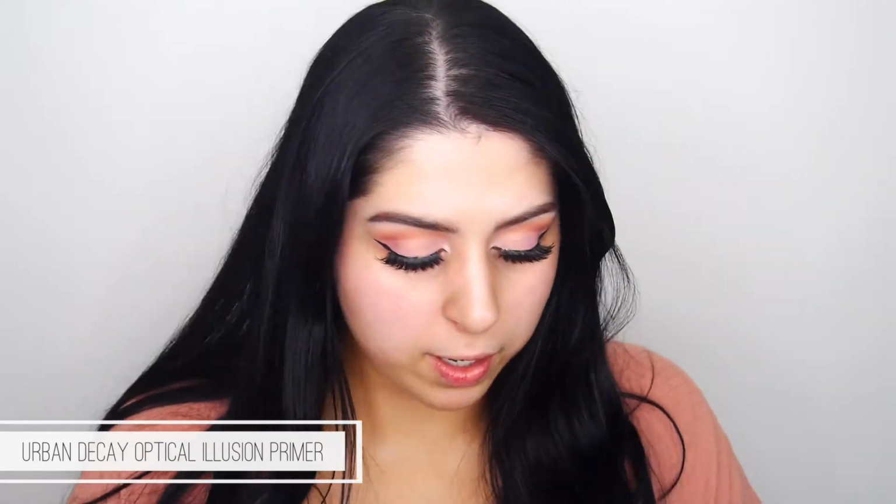These are literally stunning. Moving on to the face, I picked up the Urban Decay Optical Illusion Complexion Primer. This is one of those products that catches my eye every single time. I'm always like, oh, I don't need another primer. But I really wanted a pore smoothing primer because I do get large pores in my T-zone.